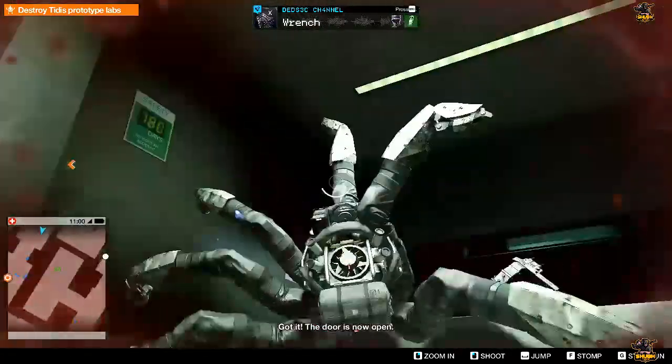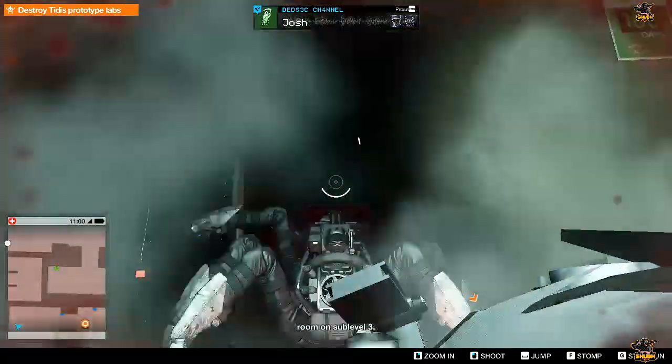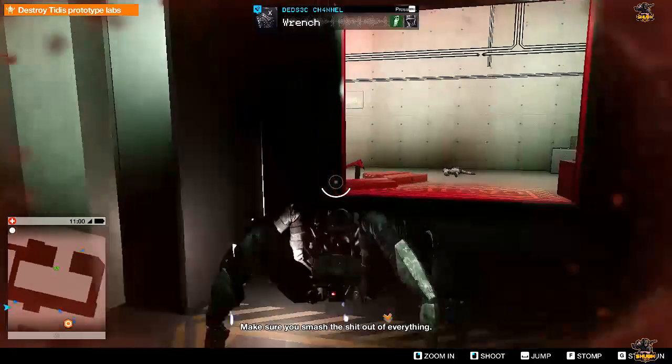Door is now open. There should be an elevator. You'll need to find your way up to the backup server room on sublevel 3. Who needs elevators? Make sure you smash the shit out of everything.